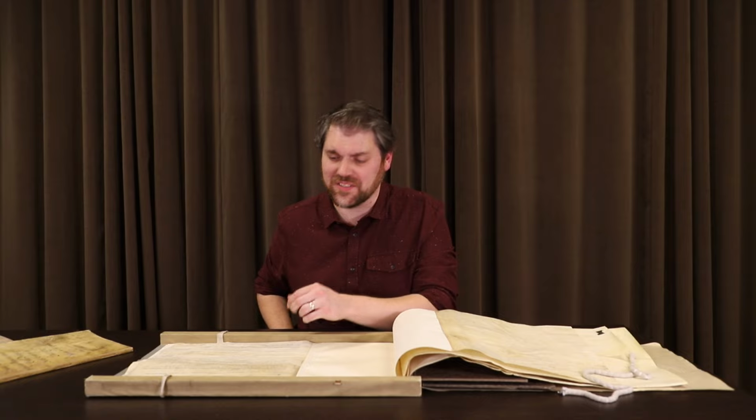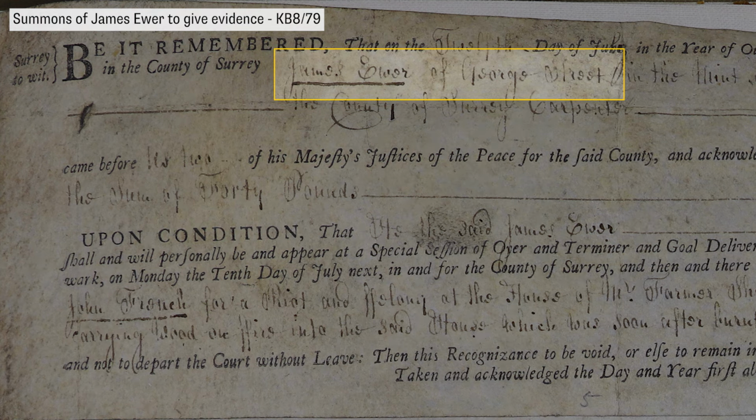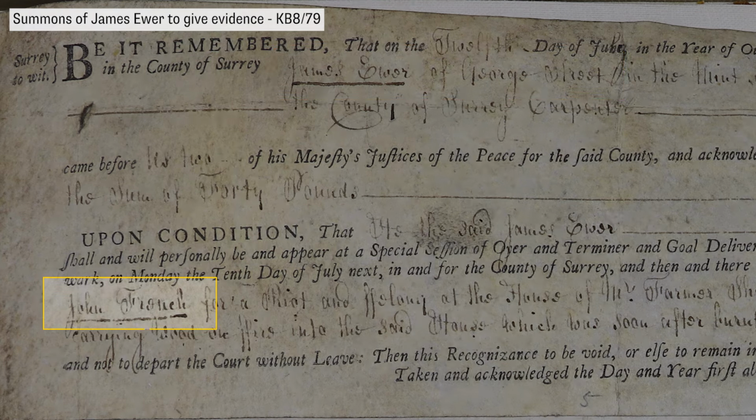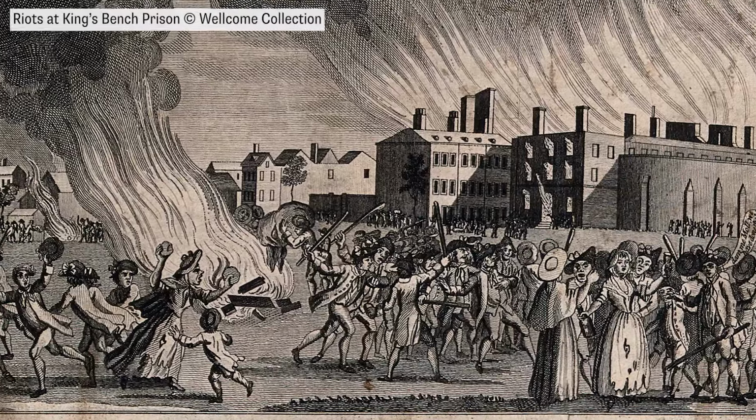These documents here are summonses to give evidence against rioters. So this top record summons James Ewer of George Street to give evidence against a man named John French, who was accused of riot and felony near King's Bench Prison. The record I have here is KB 33 512.